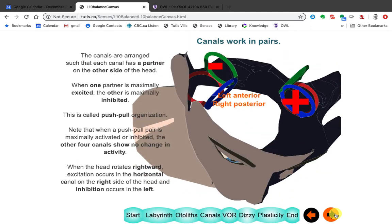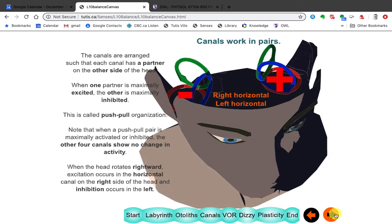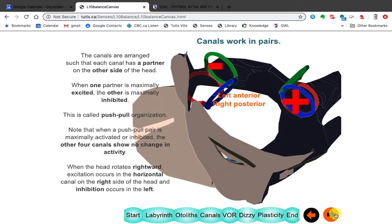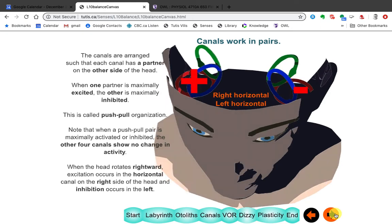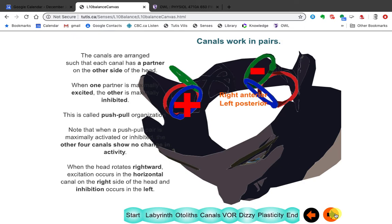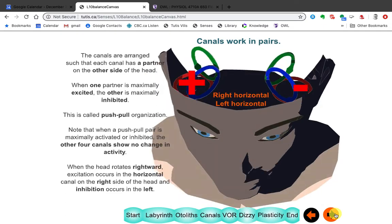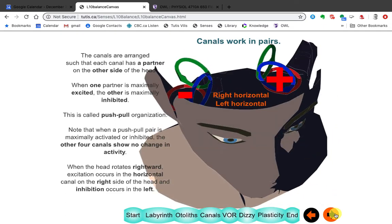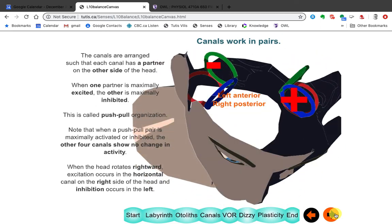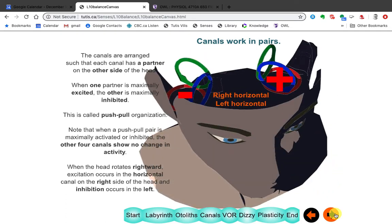So the canals are organized in pairs, and when one of the pair increases in activity, the other of the pair decreases in activity. So it's like a push-pull system. At the same time, you'll notice that there's a change in activity in two of the canals, but all the other four canals are silent because they're not in the plane of rotation.